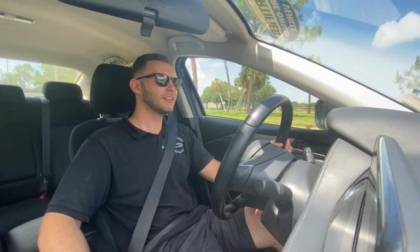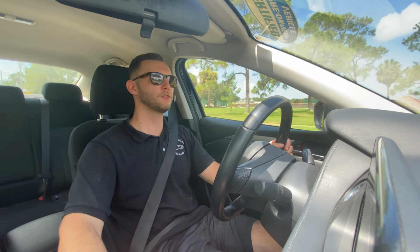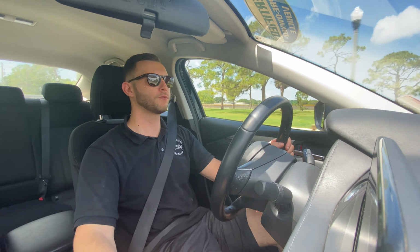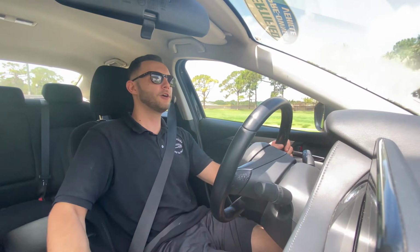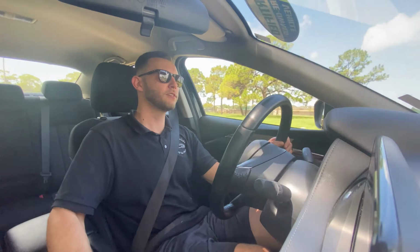So not a lot of torque in this engine. You do have to rev it out to about 2,500 before you really get any power, but not a big deal. No auto rev match either. You're going to have to do it yourself.